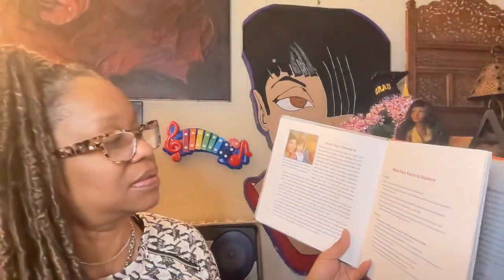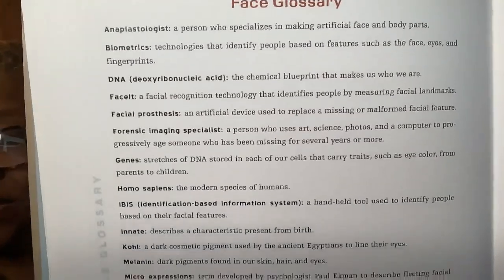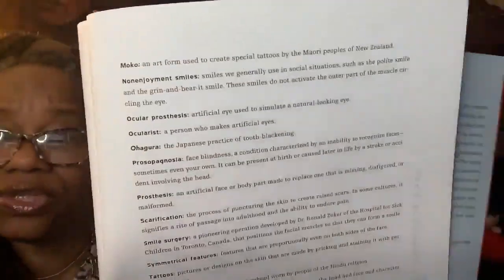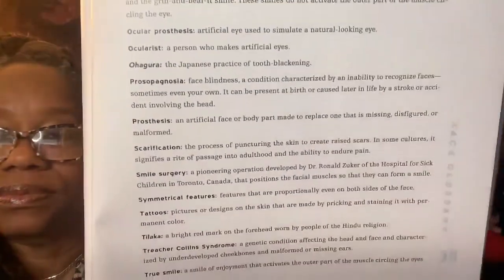More faces, more face facts to explore. Okay. So I guess that's the end of this book. They have a face glossary, which you can pause and read. And some more words that are so interesting when you learn new words. If I had more time, I would read all the words. Just don't have the time. Well, that's the end. I'm loving it.